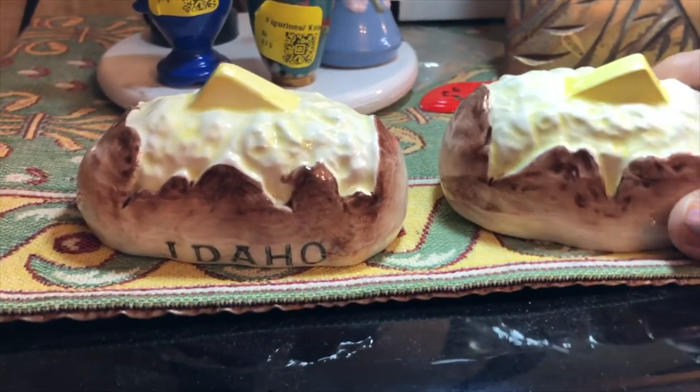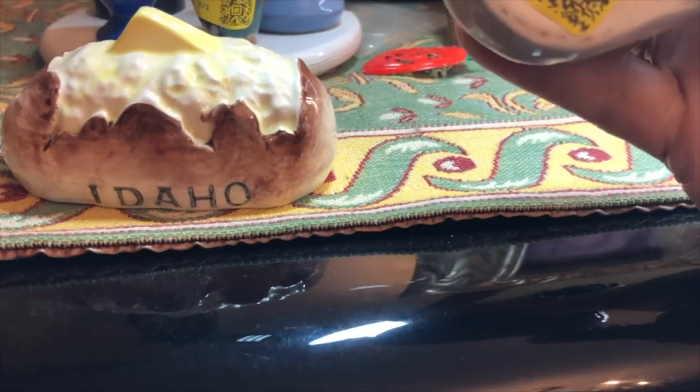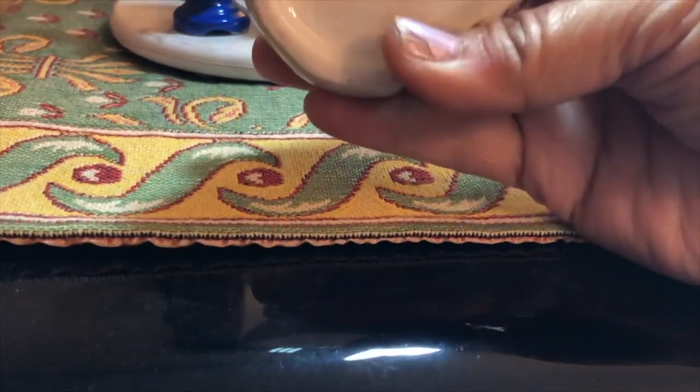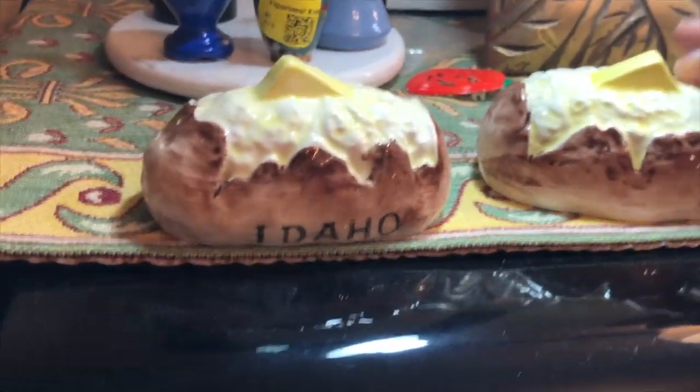They're Amish. But these are Idaho baked potatoes. They're tagged made in Japan. They were only, I think, $1 or $2.99 for the set of two. So I love those. They're so cute. And I do love baked potatoes.